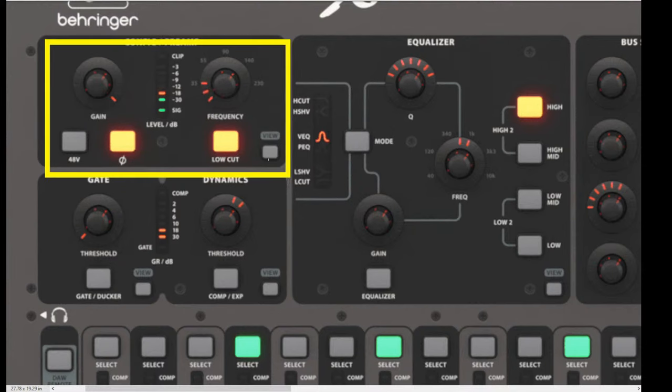One of the really cool things is that there's this button on every section called View. I love that. I missed that from so many mixers. Yeah. Beautiful. This brings up the entire section onto the screen, so you can see exactly what you're doing. It's a really quick way of navigating around the board.